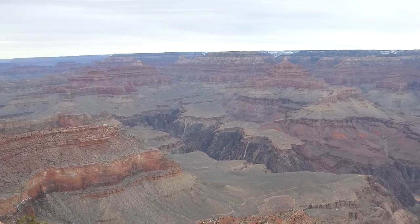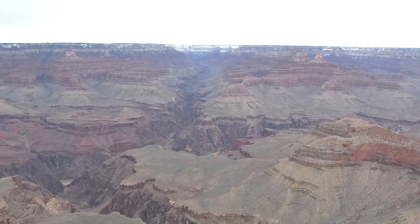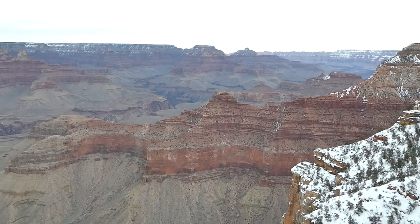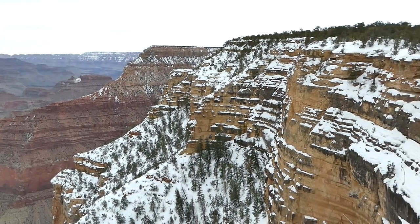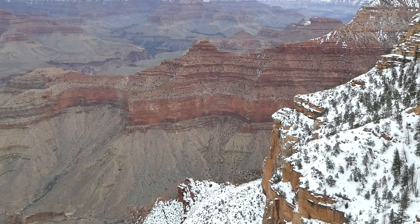The south rim of the Grand Canyon near the Geological Museum. Get an idea for the expensiveness of this place. And never did I think I was going to come and see snow.